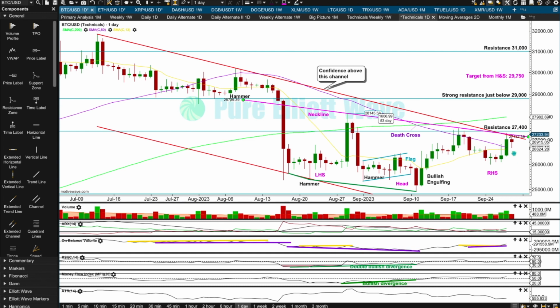It has a good technical significance, and this neckline is showing pretty much exactly where price is finding resistance yesterday and today, and there's a good strong area of resistance about 27,400. What I expect to see next week for Bitcoin is a break above resistance and then a move up and away, and I expect that next move up and away to end either just below 29,000 because there's pretty strong resistance in that area, or 29,750, which is the target calculated from the head and shoulders pattern.